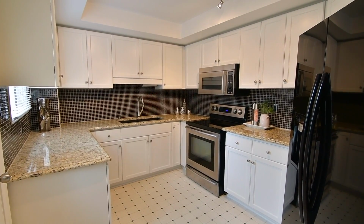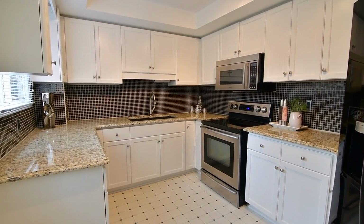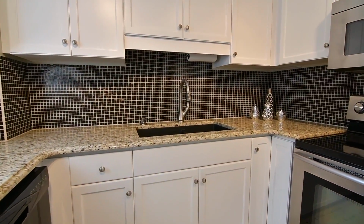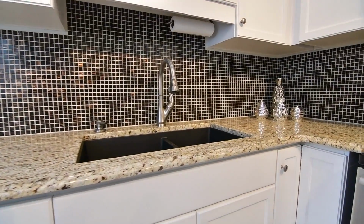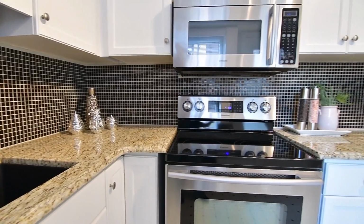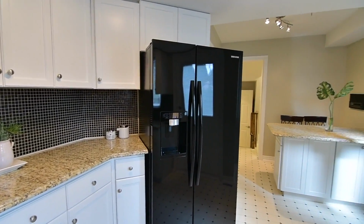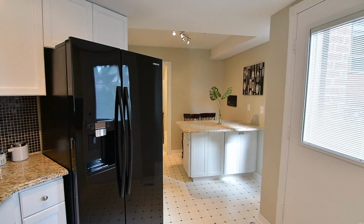Featuring a side-by-side fridge freezer, dishwasher, double undermount sink, as well as a stainless steel oven and built-in microwave, the kitchen has a gorgeous mosaic tile backsplash and crisp white cabinetry with amazing storage, while a walkout from here provides access to the driveway and the side yard.